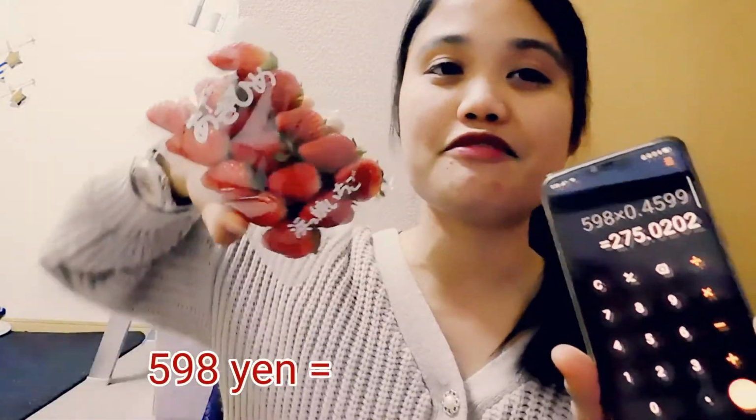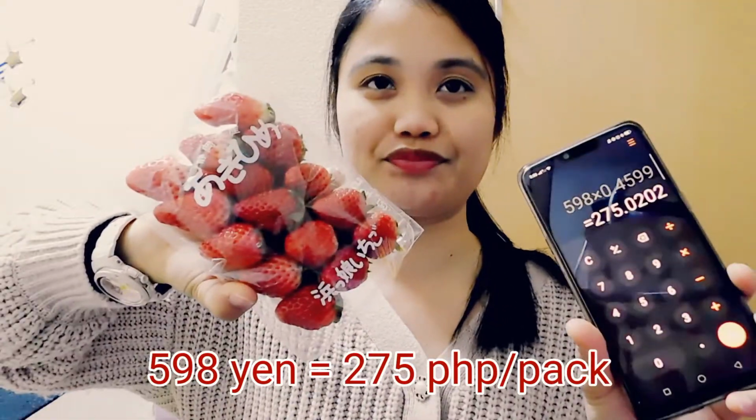And let's just check the price. I know this is around 500 yen. Yun nga. 598 yen po ito. Ito na siya. Ilang kainan? Para sa akin, isa lang. Sobrang sarap. Okay, so let's convert 598 yen. Times 0.4599. Okay, so this is worth 275 pesos po. Medyo mahal nga siya, pero you know, basta pagkain, hindi ako nagtitipid.